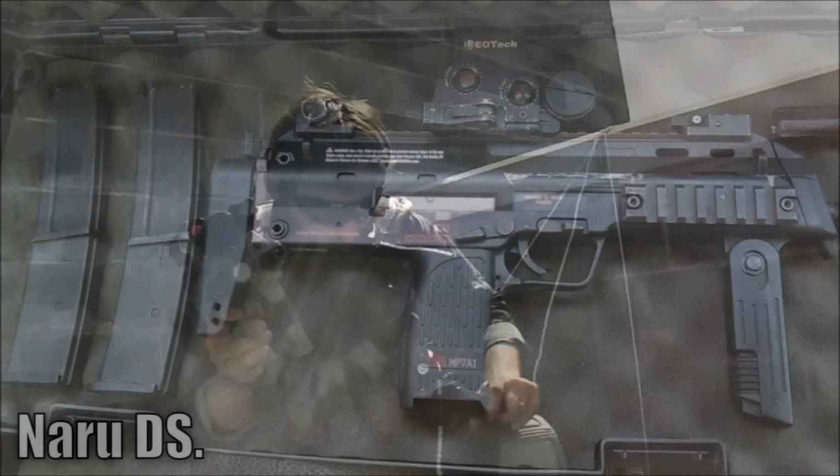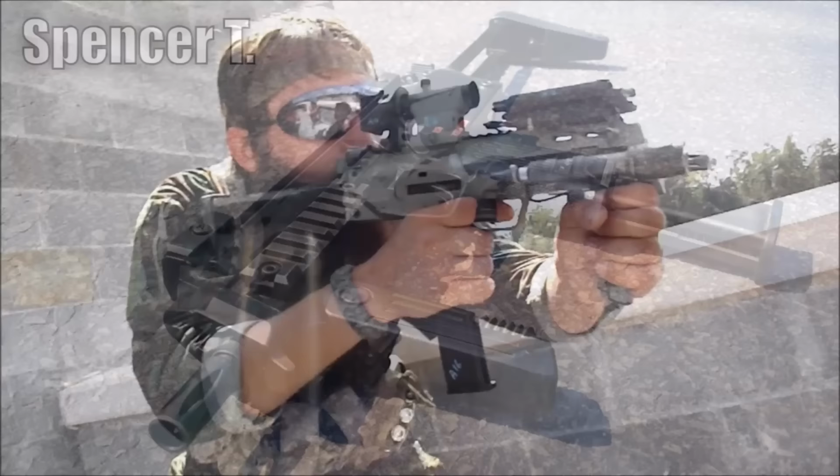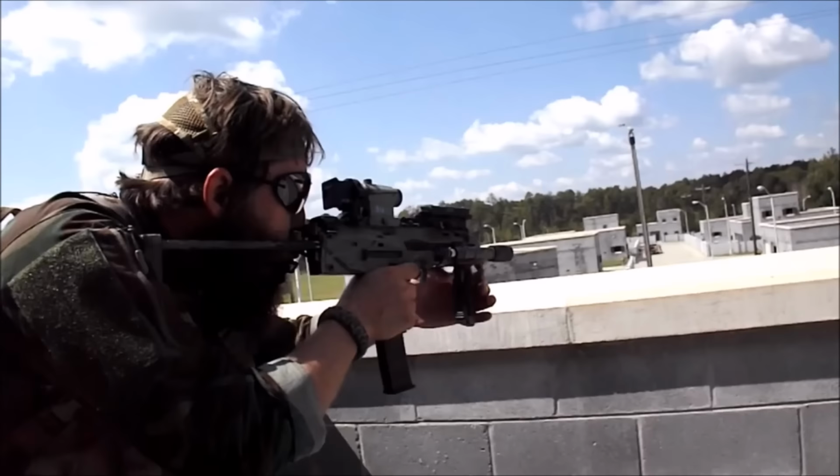I'd say if you're looking at gas blowbacks, then really consider the KWA MP7 as a start, but be prepared to spend some real money because, as you'll find out, running gas isn't cheap. This piece alone will run you around $250 to $280. But that's the MP7. Small setup, lots of upgrades, downgrades, and mods available, 40 plus round magazines. The thing's just awesome to own.